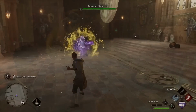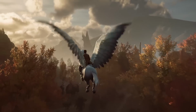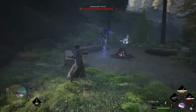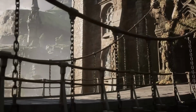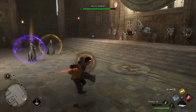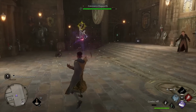We also talked earlier about all the names for the students in Hogwarts. It also seems like our enemies are going to have titles as well, but not specific names. Here we just see Ashwinder Scout and Ashwinder Ranger. Now, the Ashwinder is a magical creature from the Harry Potter series that is a thin, pale gray snake with glowing red eyes. And these creatures would actually be formed from the remains of a magical fire that was essentially allowed to burn unchecked.